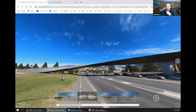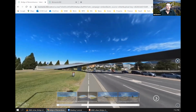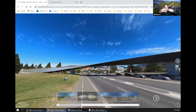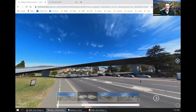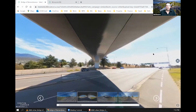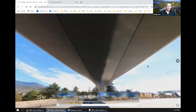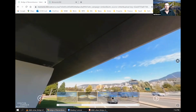So do tell me if this is too jerky, but this is the approach coming in on the highway from the airport, and you can see there the very thin edge, and this is where you see the contrast between the silver and the charcoal. Even though it's very thin, it's certainly not unassuming and does form that gateway, that threshold. And underneath, one of the surprising elements, it does look like the hull of a ship that's been put up in dry dock. Again, very clean, very unfussy.